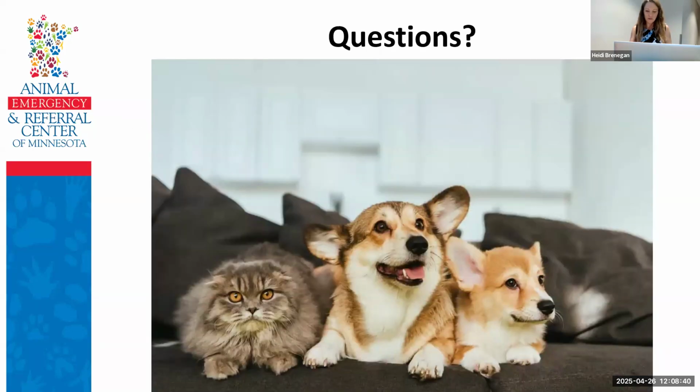All right, so for those of you who know me, I'm a corgi person. I have to have a corgi in every talk, and this is a cat talk, so I found a slide with both. So we've got cats and corgis. Any questions? And thank you for having me.